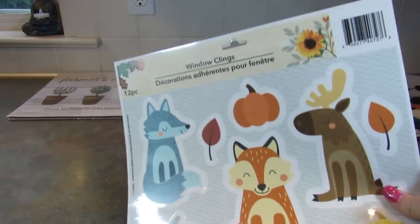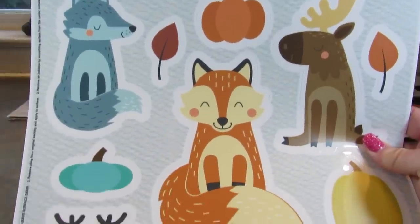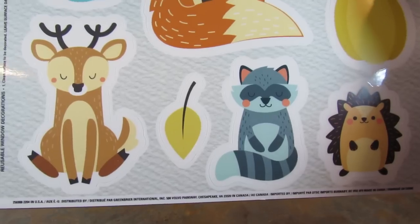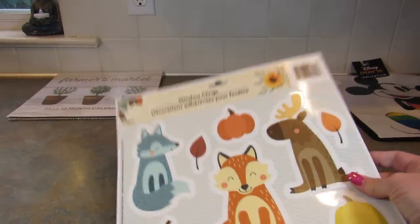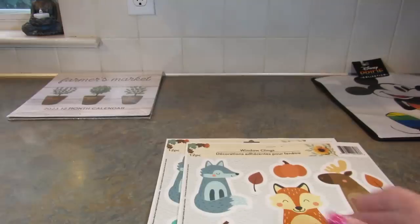I got two of these window clings because the animals on them are super adorable. Look at that little raccoon. So cute. I did, like I said, get two, and this is a 12-piece set.